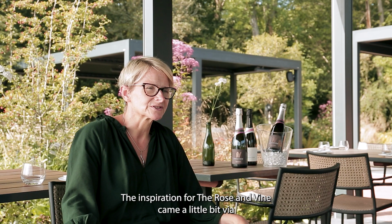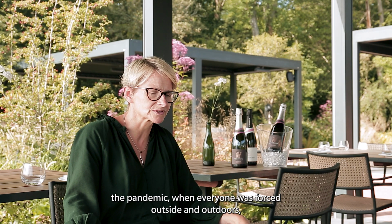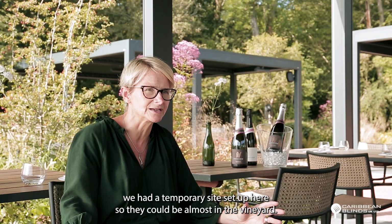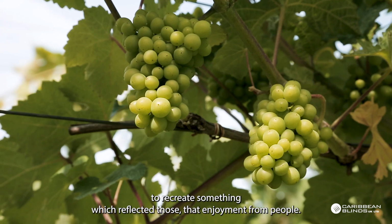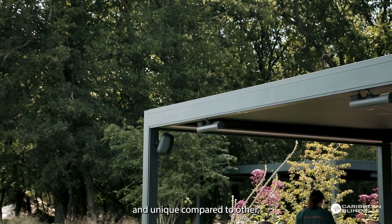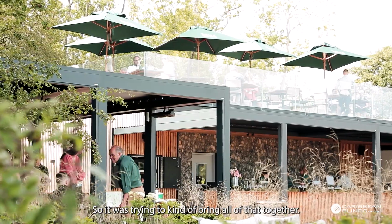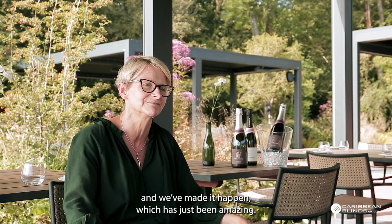The inspiration for the Rose and Vine came a little bit via the pandemic, when everyone was forced outside and outdoors, and we saw just how much appetite and how much joy people got from it. We had a temporary site set up here so they could be almost in the vineyard, and I think we just wanted to recreate something which reflected that enjoyment from people, brought people into the vineyard, and was different and unique compared to other wineries near us who had hospitality offerings. So it was trying to bring all of that together, and we've made it happen, which has just been amazing.